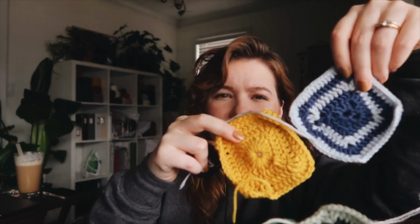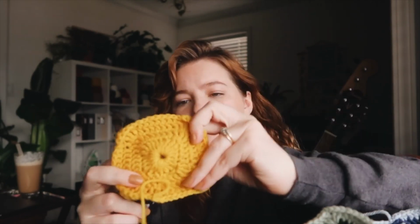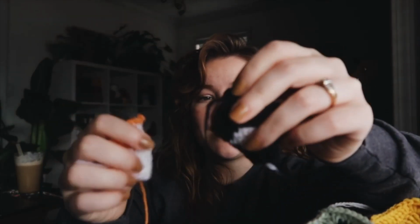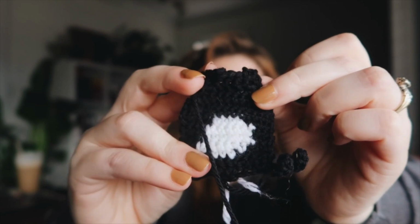done by different techniques, some that are fuller. And I plan on adding different, maybe embroidering on some of these or adding some different embellishments. And I've been working on variations for the cats. One like this, where I added a little white belly.